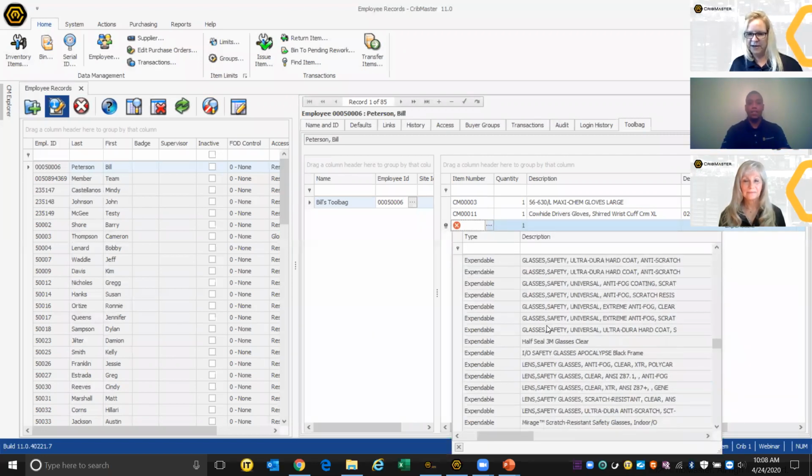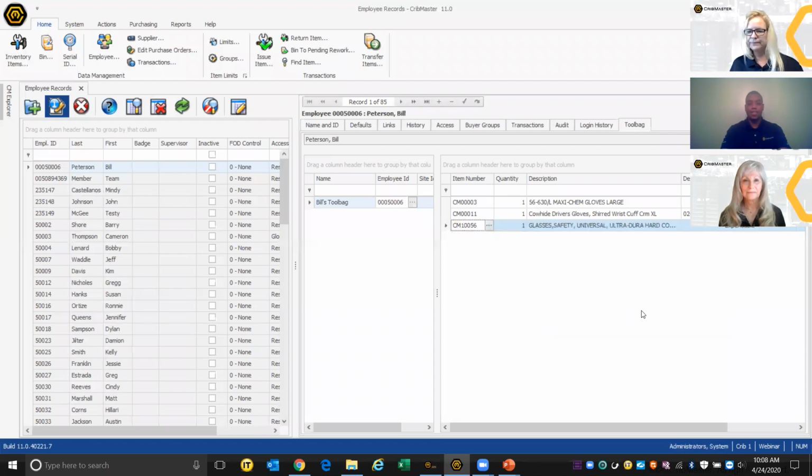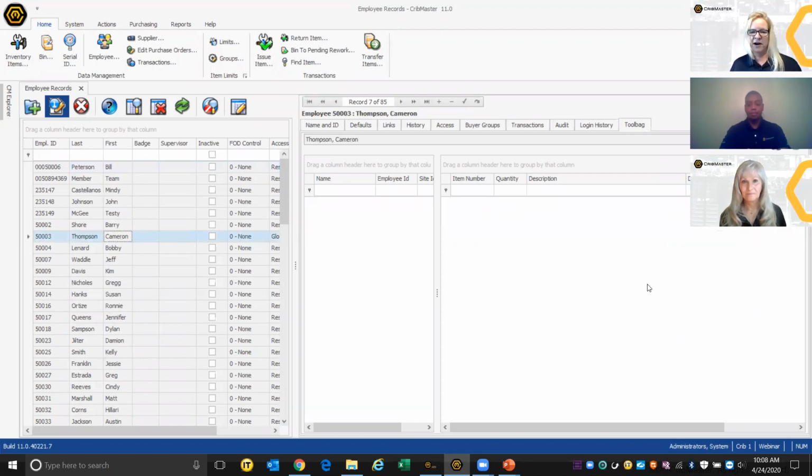Let me just scroll around a little and pick something else. I can also change the quantities of items right here. Let's say I wanted 2 pairs of the cowhide driver's glove. And when I'm happy with the way my tool bag looks, all I have to do is apply changes, and then I can go on and make another tool bag for Bill, or I can make a tool bag for somebody else, whatever I want to do over there.